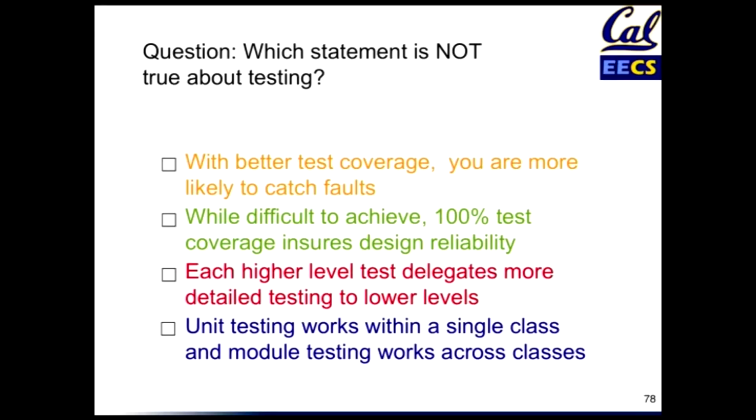Okay, so let's go over these things. With better test coverage, you're more likely to catch faults, yes. Each higher level test delegates more detailed testing to lower levels, that's true. While difficult to achieve, 100% test coverage ensures design reliability.